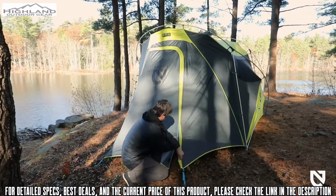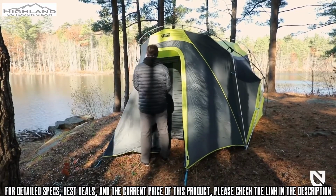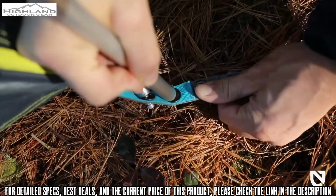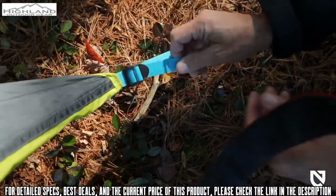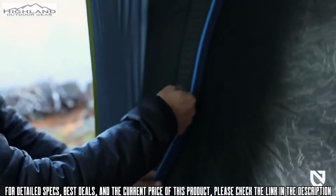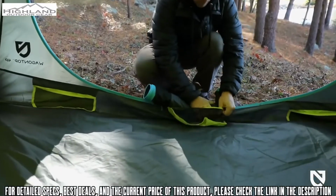WagonTop's walk-in height vestibule offers plenty of extra space, while our additional garage accessory extends your storage possibilities even further. Stake point grommets make for an easy setup, while webbing on the vestibule can be quickly tensioned for a tight, weatherproof design. Full-length zippers allow large doors to tuck away into door jam pockets, allowing a tidy, customizable entry at each end.